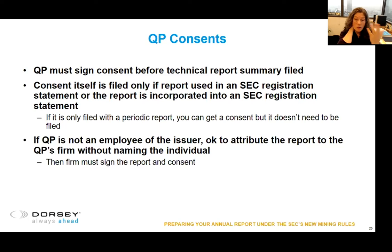So in other words, let's say we're talking about your 10K. Your 10K, you have an outstanding shelf on a Form S3. Your 10K is incorporated into that. That's what keeps it current. Because it's being incorporated into an SEC registration statement, the QP consent will need to be not only received, but filed. So even though the rules say, gee, if it's with an Exchange Act report, you need to get it, but you can just throw it in your filing cabinet, that's not the case when it's incorporated into an SEC registration statement. If your 10K is incorporated, just assume that if you're getting a QP consent and those QPs are named, you will have to actually file the consent.